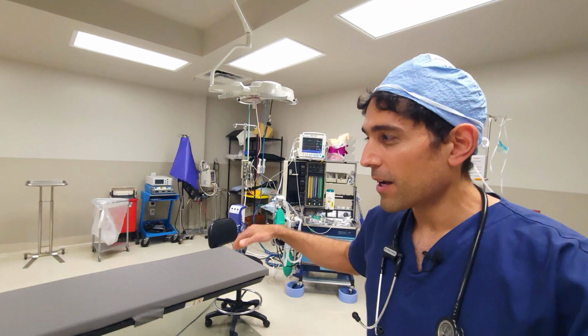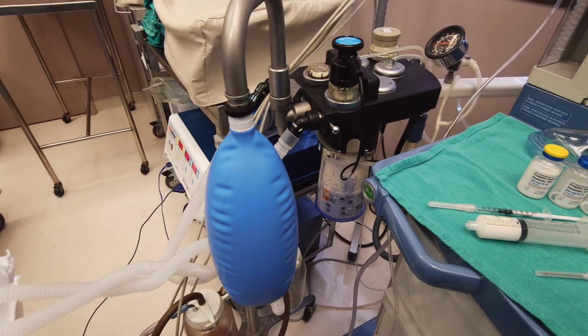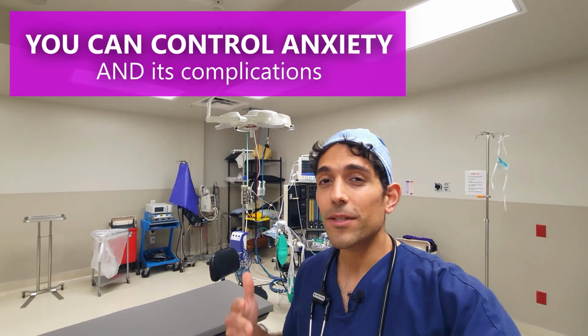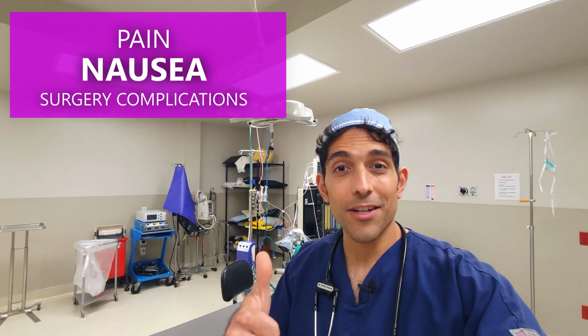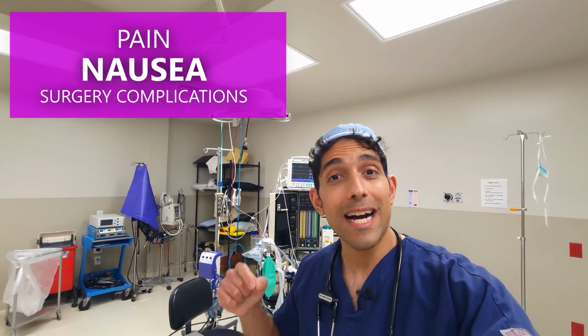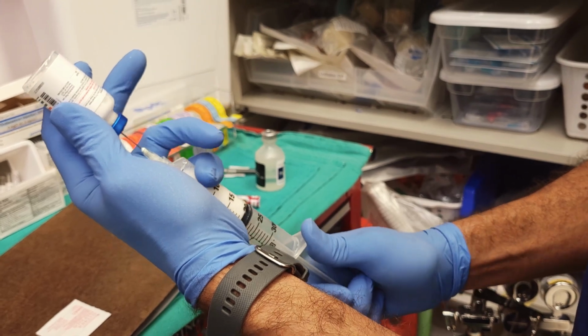Well, the truth is that even in the most stressful situations, like being in an operating room like this one here, with the bed, with the ventilator, with all these strange medications and breathing tubes, you can still have incredible control over your anxiety to help prevent panic attacks from blossoming. And not only can you control your anxiety, but you can also control the complications that can come from it. Things like worse nausea, worse pain, even surgical complications from the interaction between high anxiety and anesthesia in surgery.